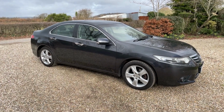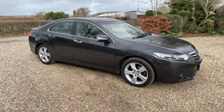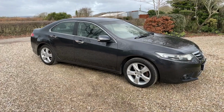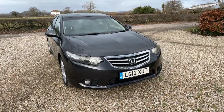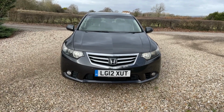Right then, this is a quick walk around video, and this is for a Honda Accord 2.2 EX automatic diesel. This car has covered just under 63,000 miles, so a lovely low mileage one. Comes with a really good service history and is in absolutely fabulous condition. Finished in grey with the black leather interior, facelift model.